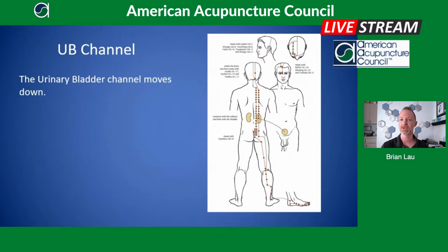So let's briefly go over some channel information. As all of us know, the urinary bladder channel moves down, starts at the brow and travels down to the foot.